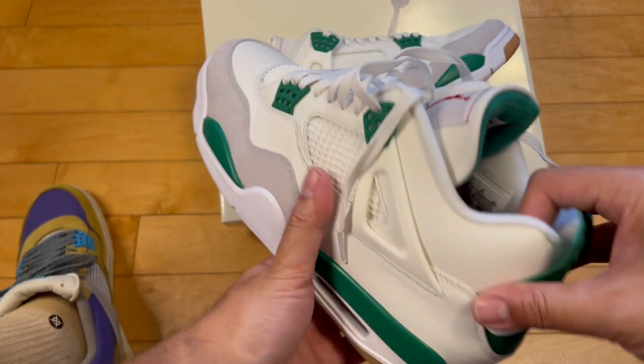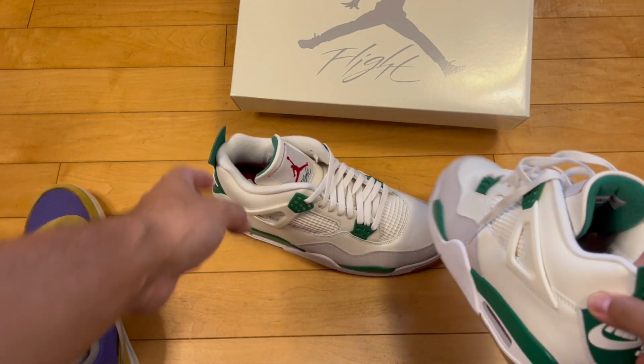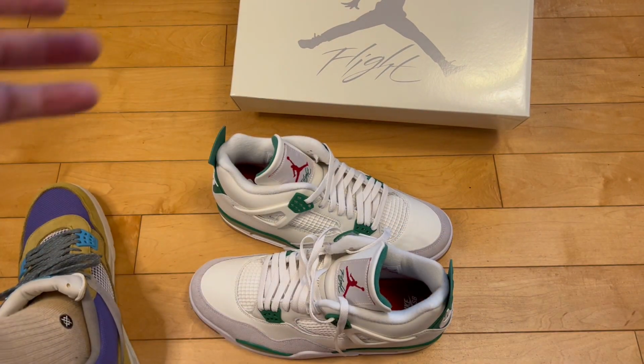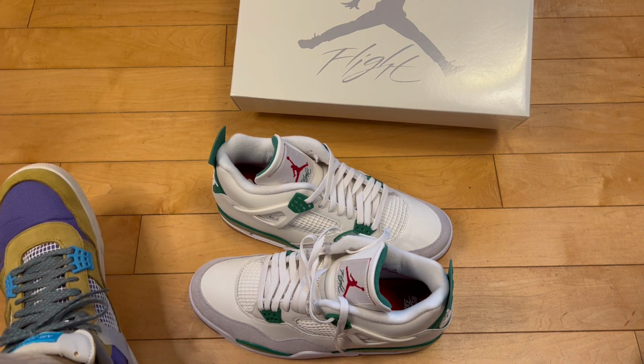Really, really like these. Now, the inspiration for these, I think I kind of skipped over that. They talked about this in that Sneakers Live as well. There's a great wear tester video too from Chris. Check that video out as well.